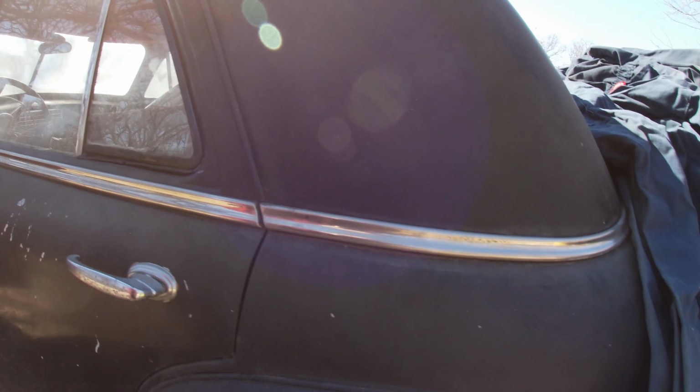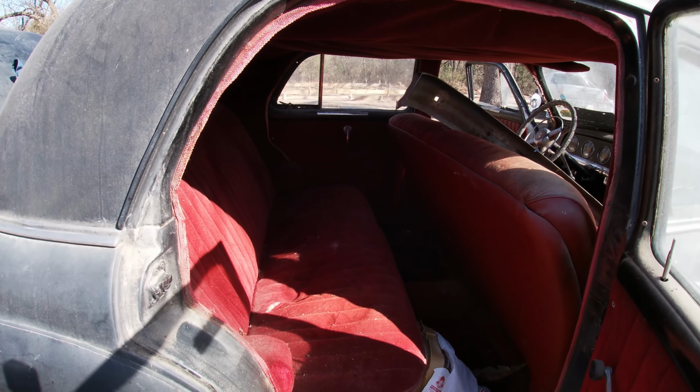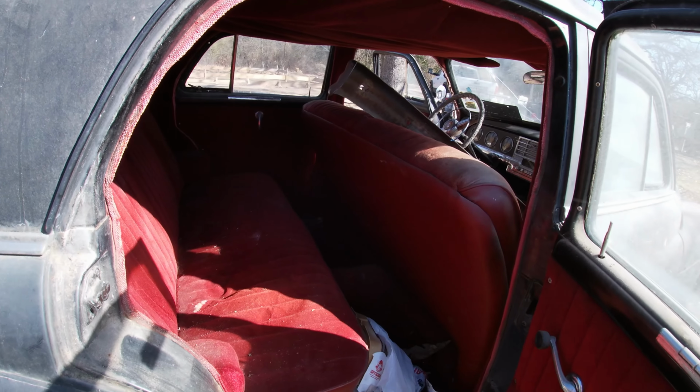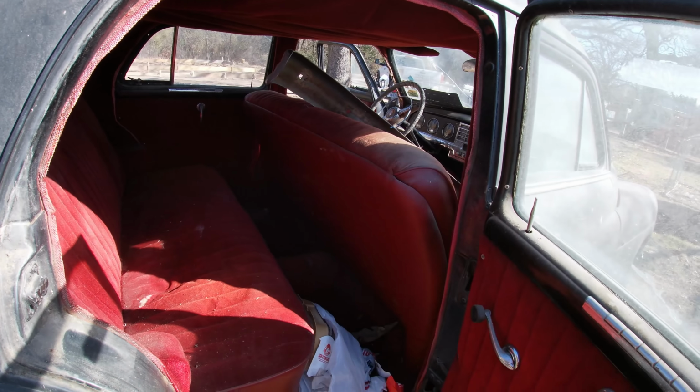Okay, I'm gonna go throw this trash away. I'm gonna go get some tools, get some gas, and I'm gonna fire this thing up. The master cylinder is in the trunk. I'll show you all the trunk here in a little bit. Hope I'm driving this thing to Applebee's today. I got a date with the wife at Applebee's.